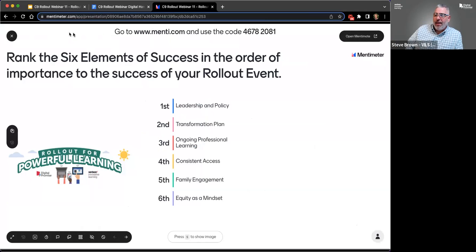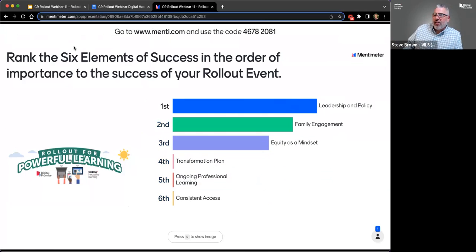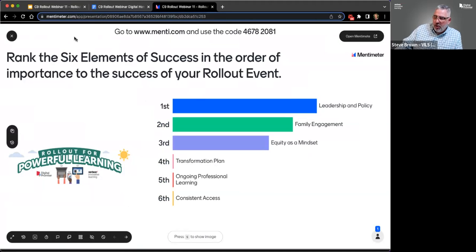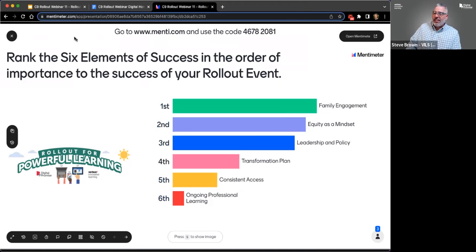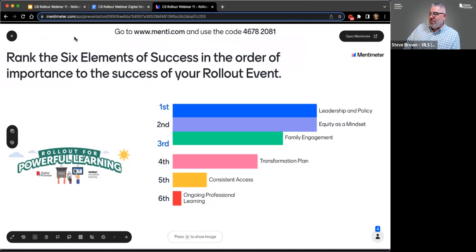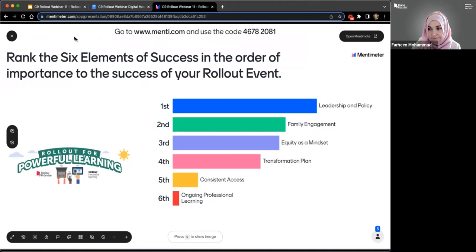I'll add, Farheen, I think it's important to recall that while all 6 of these are things we want to look at throughout the career as a VILS site, in different seasons you may be focusing on different elements. Just because we may rank some higher today, mid-year you may rank them differently. Good point, Steve.